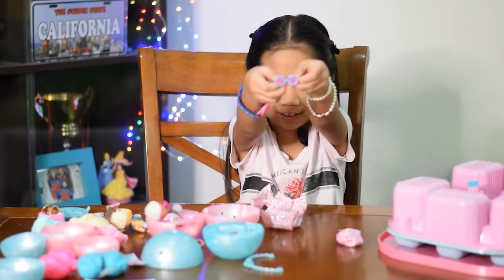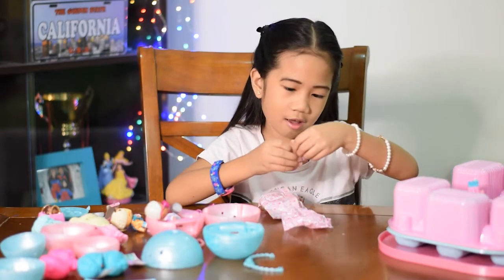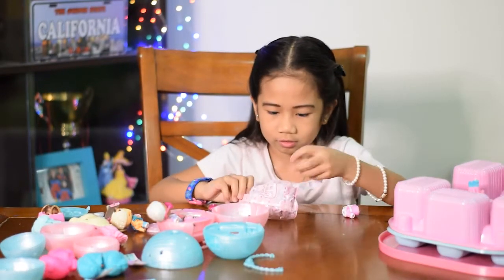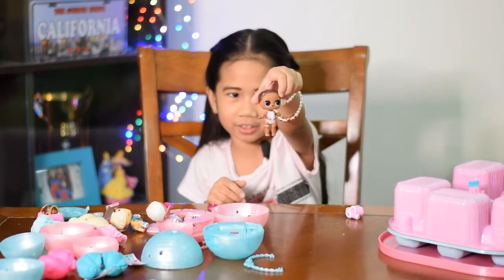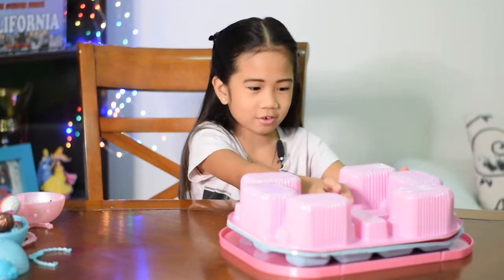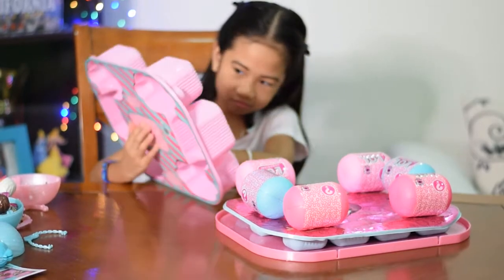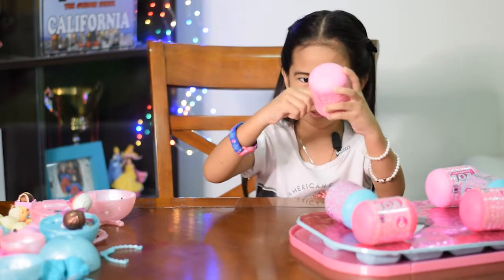Another sunglasses. Okay. It's so cute. They're both wearing these things. Look at this one. I like her clothes on the inside. See? So now we're going to be opening this part now under this thing. Okay. More. Okay. So it's time to open this.